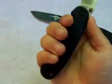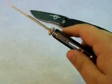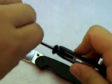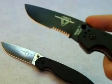Fantastic ergonomics on these. Nice little finger control here. They are liner locking knives, as you can see here. How's the lockup? Good. Very good. I've used this one a lot more since I've had it. Let me try this one. Still very good. By the way, this black coating, it's very good with wear so far.